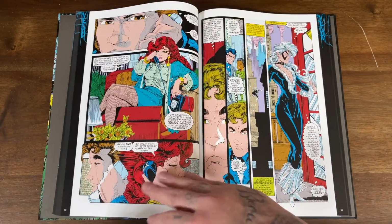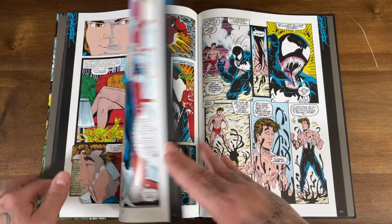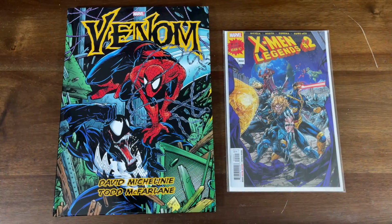Really quick, I'll show you guys what this looks like compared to a regular comic book. So just to give you an idea of the size compared to a regular comic, you're going to get huge oversized artwork in this one.